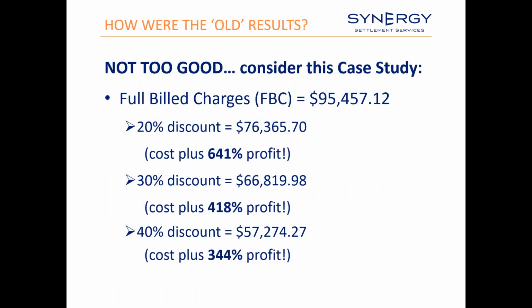Let's look first at what I'll call old results. These are the results in the model where you have nothing more than the hospital's full bill charges and you negotiate a discount from those charges. This is an actual hospital bill. That's why the number is so strange. $95,457.12. If you were to negotiate a 20% discount, get it down to $76,000 and change, you would have given the hospital more than 640% profit above its cost.